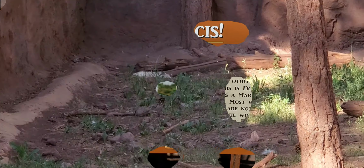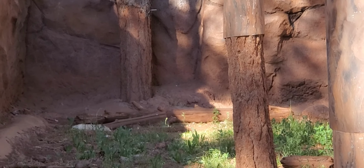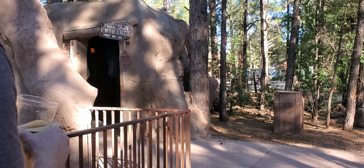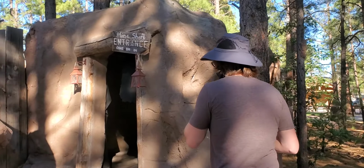Here, we tried to see Francis. He is a white and black speckled fox, but he was not feeling the love and said no. Okay, so this is their little mine shaft enclosure where they keep some of the animals that don't want to be out in the sunlight. I thought it was kind of cute.